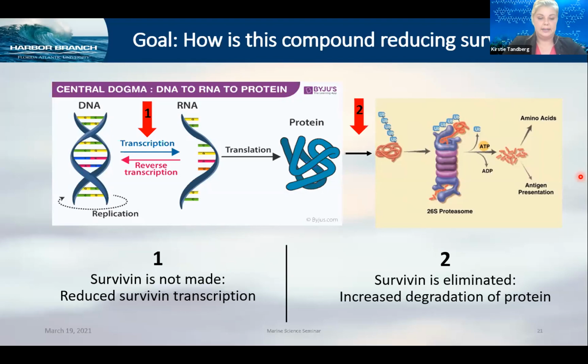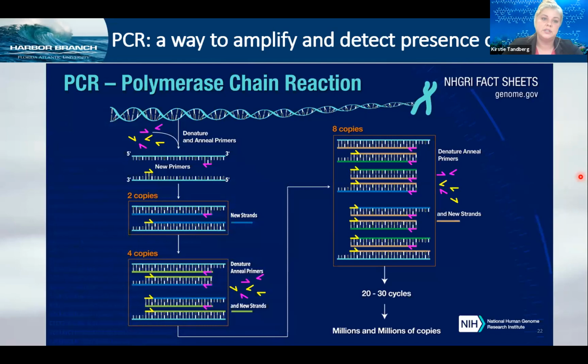So to explain option one, I first need to introduce PCR, or polymerase chain reaction. And I think actually the public is probably more familiar with this concept, or at least aware of it, than ever before, because if any of you have recently had a COVID test where you send a swab out and a couple days later you get your results, that was a PCR test. So PCR is basically just a way to amplify and detect the presence of DNA in a sample.